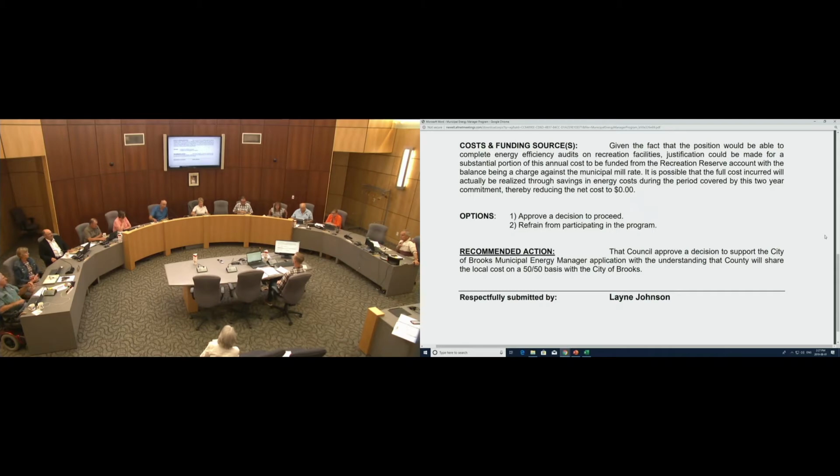Will the city proceed without us? They will be. It's just a question of whether or not we want to benefit from the service that would be provided as well. Right. If we're not involved in funding the position, then we wouldn't be entitled to any of the service that would come from it. Right. And we need to make a decision on this today because time is of the essence on this one. Not necessarily today, but if there's no interest, then that's basically a decision. If there is interest, we can bring it back and have further discussion during a future council meeting. Oh, okay.